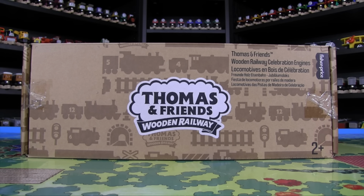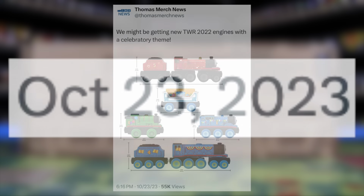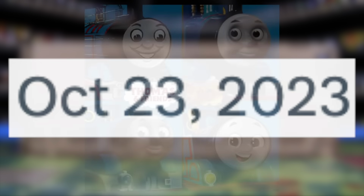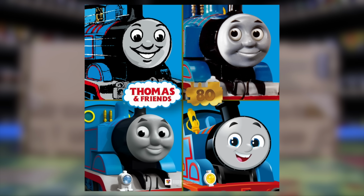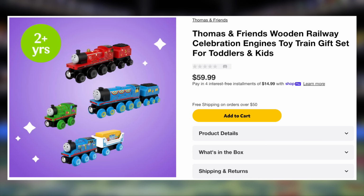I believe the first pictures of this item were leaked or discovered roughly a year ago, back in 2023, and a lot of people were theorizing that this was potentially a commemoration of the upcoming 80th anniversary of the Thomas the Tank Engine franchise. But for many months, we haven't heard any updates on this pack at all. But very recently, this pack, along with another Thomas & Friends Wooden Railway set, was added to the Fisher-Price/Mattel website, and it was available to order.